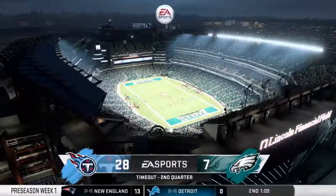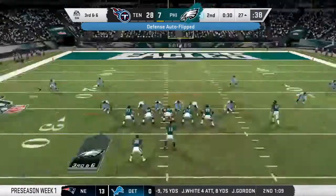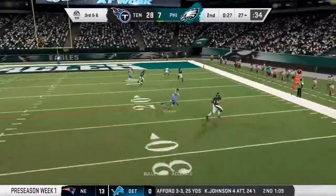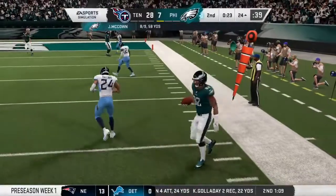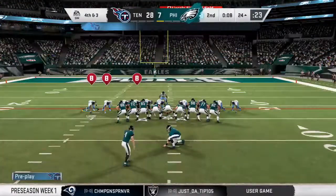Now the Titans will use their 3rd and final timeout as they get it right at the 32-second mark of this first half. The Eagles on 3rd down. They've only converted once in 4 tries. This will be 3rd and 6. Man open right side. It's Rodgers. And they'll get him down about 3 yards short of the first. They stop him for only 3 that time, and that'll bring up 4th down.